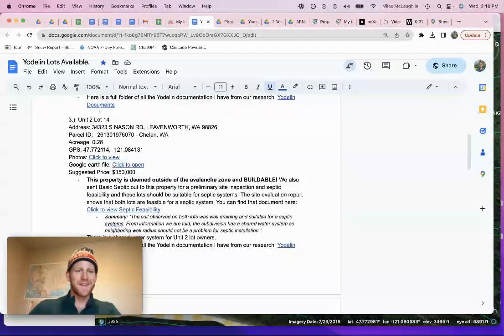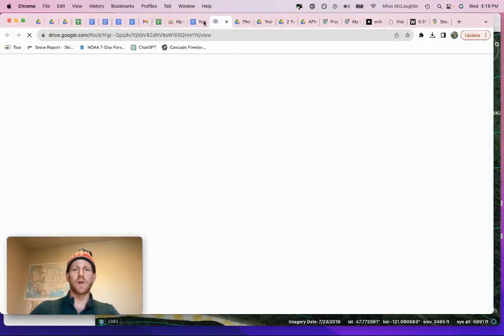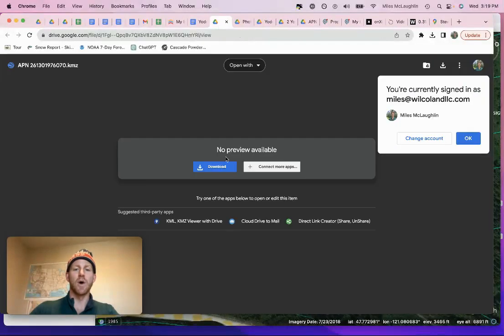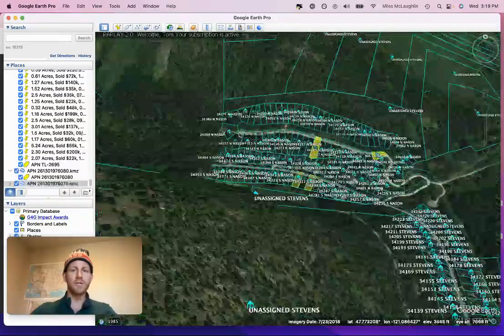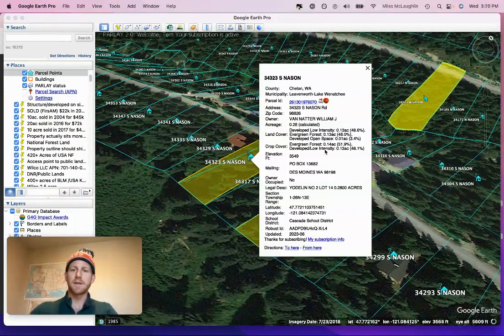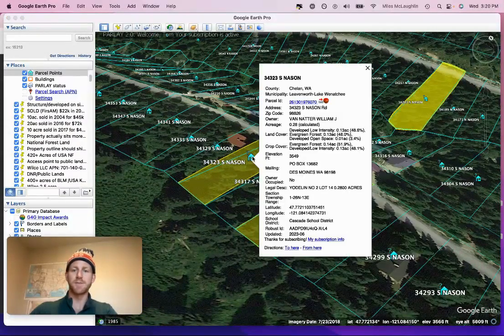So this is unit 2, lot 14. I'm going to open this on Google Earth and show you where it's at. If you want to go visit these properties, I've got GPS coordinates right here, and I've got the address to the properties right here too. So I'm going to open it on Google Earth just to give you an idea where all these lots are located. This other buildable property is right next to the one that I just showed you. So here's one buildable property, and here's the next buildable property.